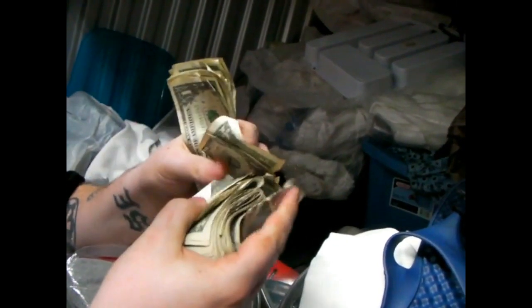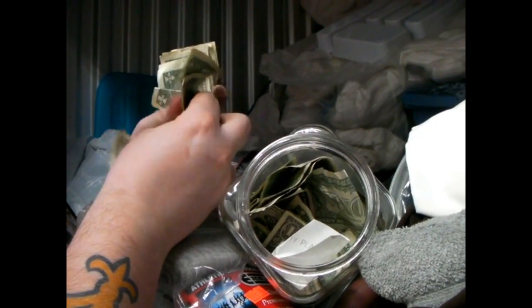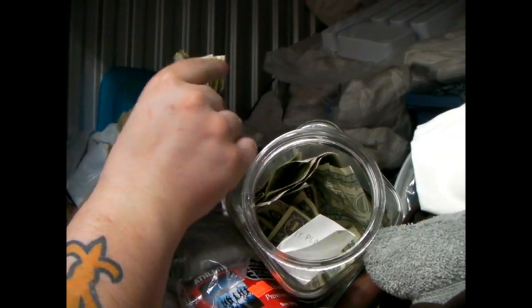This is a lot of money. Oh my goodness. Smells like a dirty sock. It's probably been in socks. Oh. And there's a 5 in there. So let's put the 5s aside.